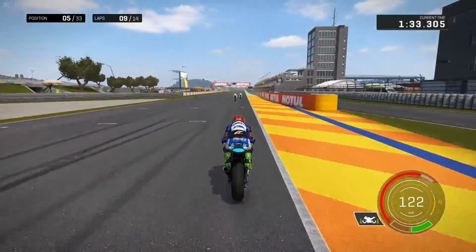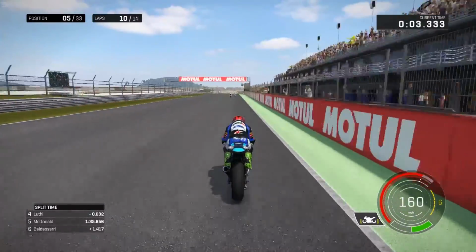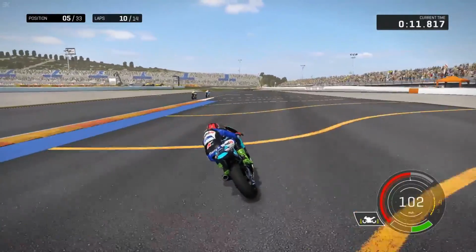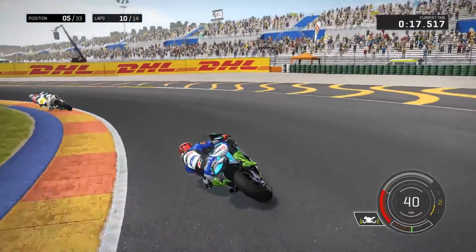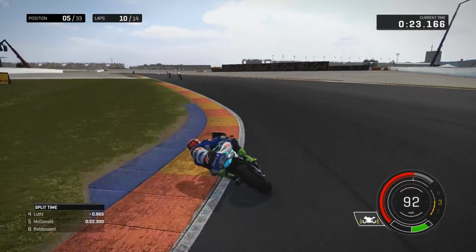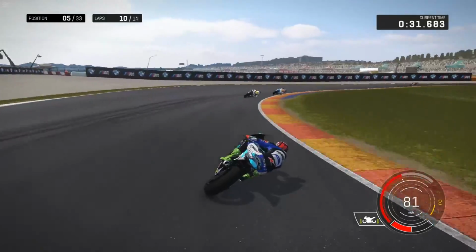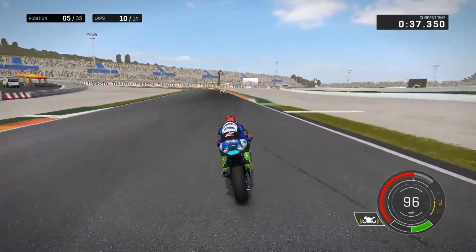That's with 5 laps to go now. McDonald is pushing hard. 35.6. Almost a second and a half ahead of Baldassari behind, who almost loses the rear in the first corner, has to go wide, has to rejoin the circuit. He's around half a second behind Luis Marquez, not that far behind Oliveira in second. Maybe if Oliveira wasn't having to look over his shoulder, he could catch up to Morbidelli. He has a handsome lead.